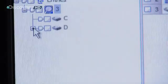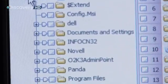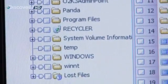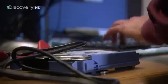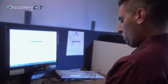We may even be able to present dates and times that the file was created on the system, that the file was modified or accessed. So deleting a file doesn't really get rid of the data that's associated with the file. It just removes the pointer to that data. Which means that the email a suspect sent, the documents he's written, and websites he's visited are still on that hard drive. Terry Aubin just has to find them.